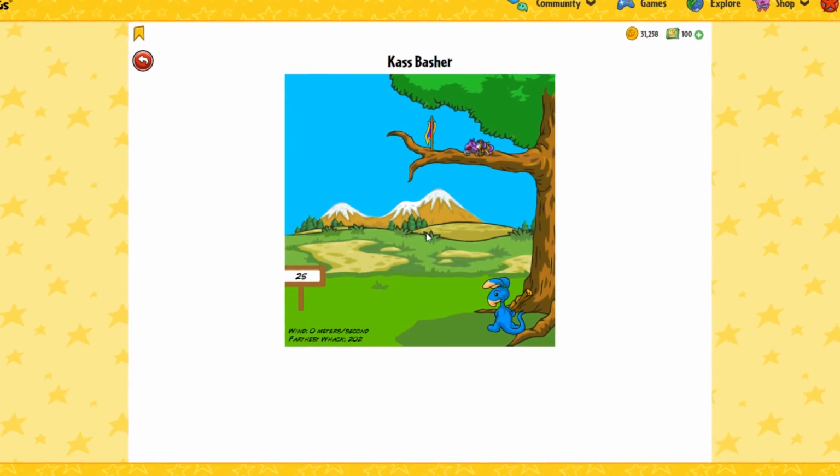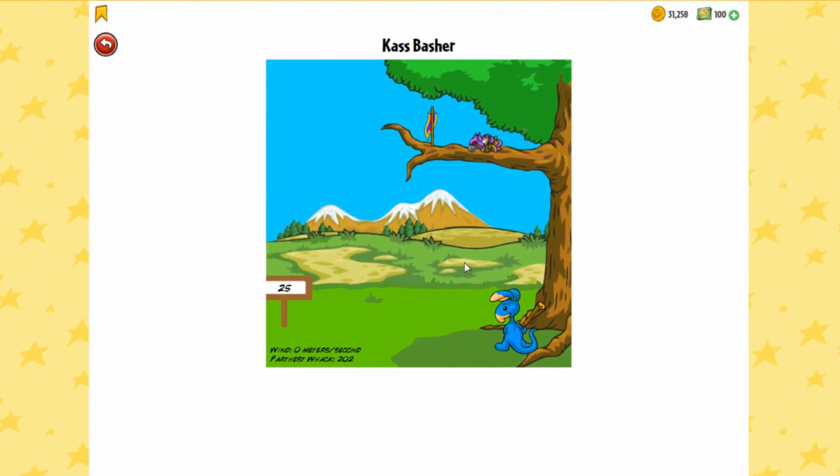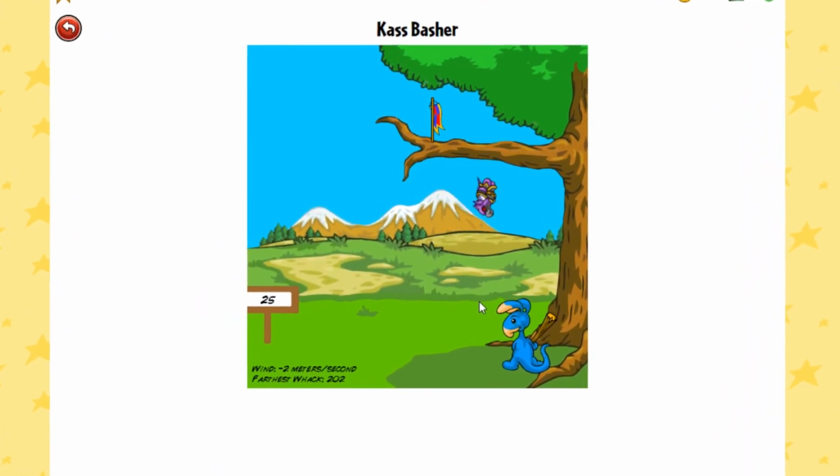Also, I forgot to say this the first time I recorded, but they got rid of the space bar. Like, you can't use the space bar anymore. Just let us use this. Why'd you take it out? They just removed the functionality entirely. What the heck? So yeah, Cast Basher is, for me, someone who played this game a lot, basically unplayable.